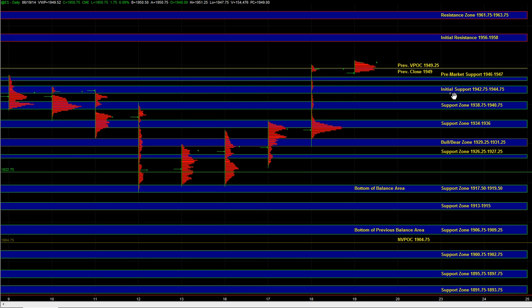Now, usually after a strong breakout, you won't get a deep retracement. So, you may only get a pullback to the 46 area or at most to 42.75 to 44.75, as long as we're not seeing any clear signs that this is going to be a failed breakout, which would be indicated by very negative internals or some unusually negative tick readings like minus 1100 or something.